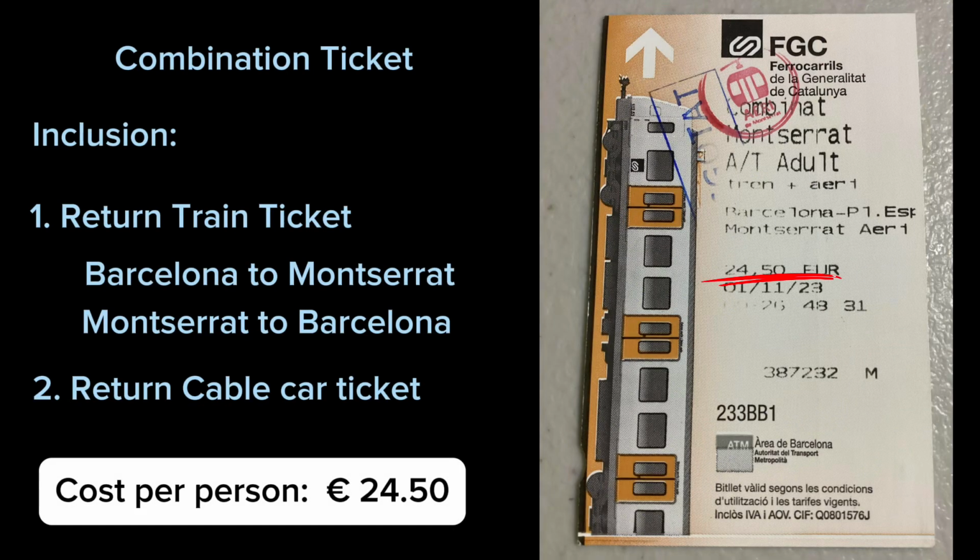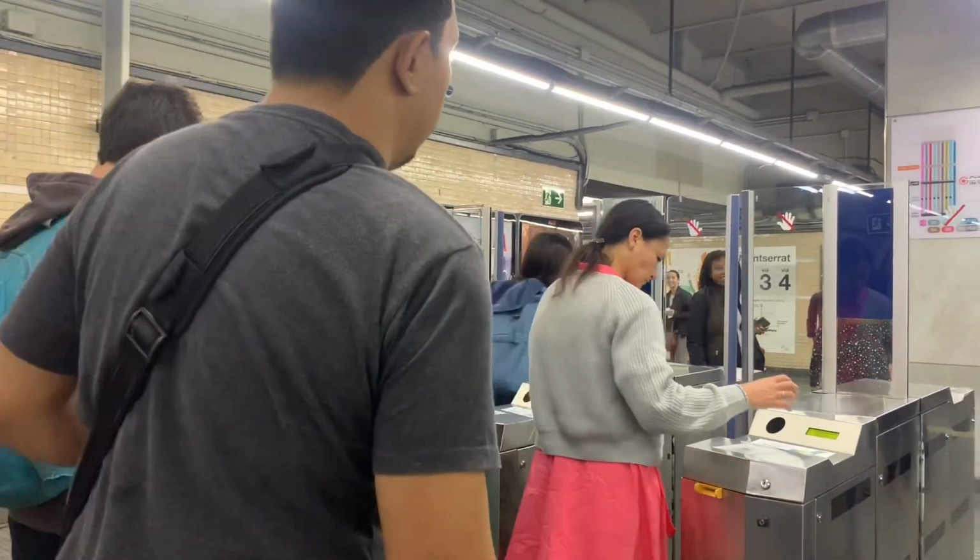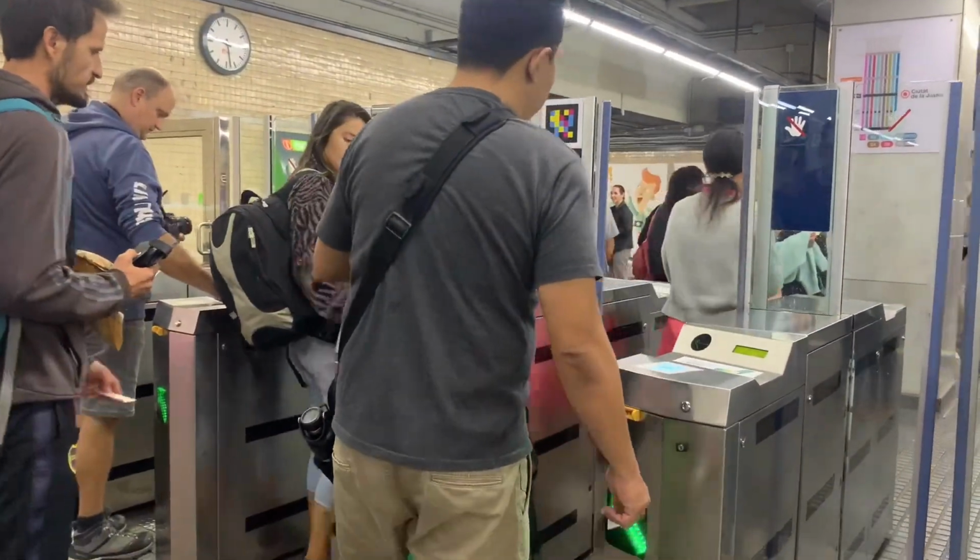The combination tickets cost €24.50. Remember to keep the ticket with you because you will be using this ticket throughout your journey.